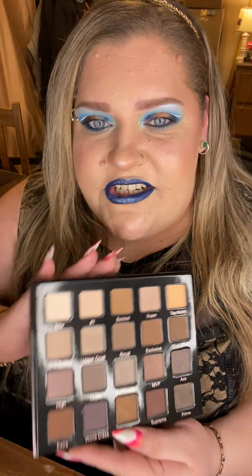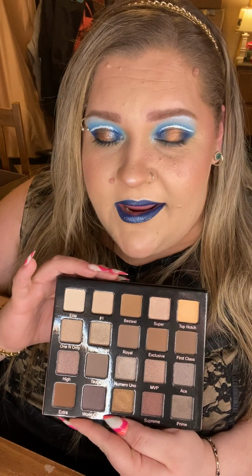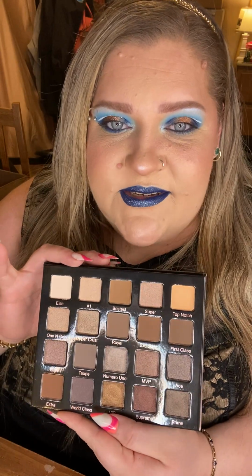I think I paid $11 for this palette, but it is so much more expensive than that full price. So I got a really good deal. And for a 20 shade Violet Voss eyeshadow palette, I am not going to gripe at all. I just think it's so pretty.